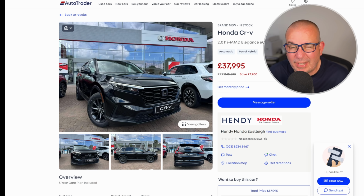The Honda CR-V is a brilliant thing. Honda's really producing some good cars at the moment. For a few years there, they sort of felt like they were almost a generation behind, but that's gone now.